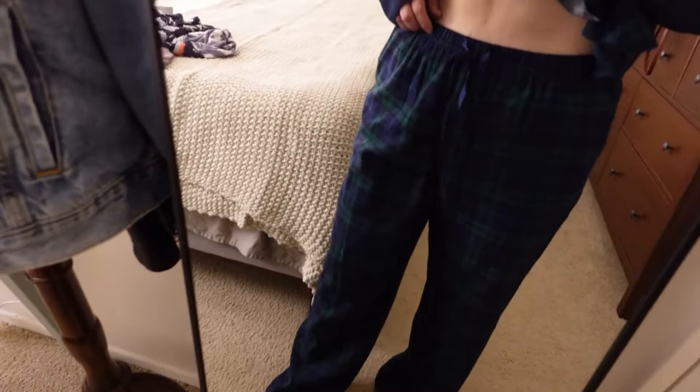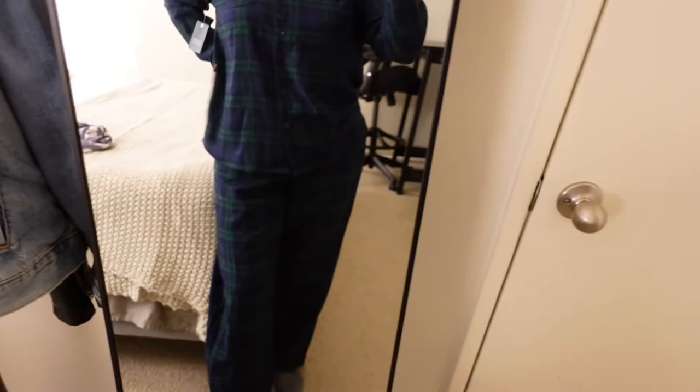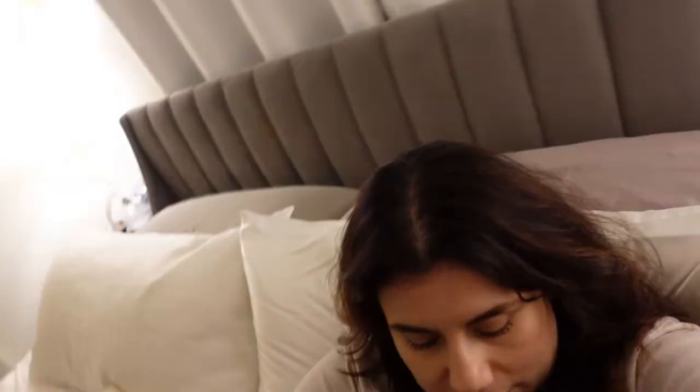Oh my God, they're so comfortable. I had to fold these right here because I'm short, so if they go on my waist they'll be too long, so I have to fold them here. And they're so comfortable. I really, really love them. Love it. So now I can take the tags off, wash them, and I can wear them.